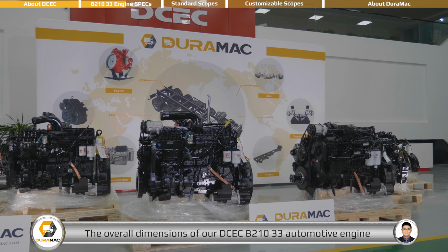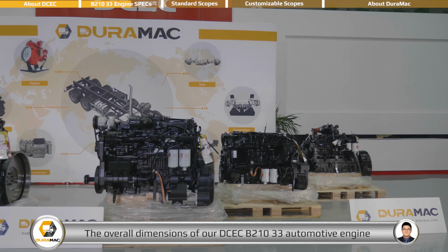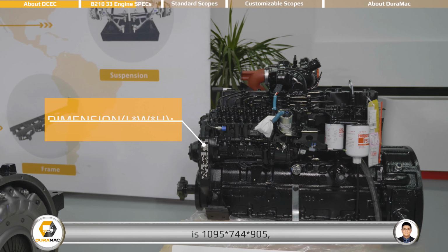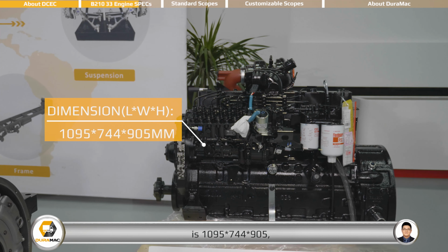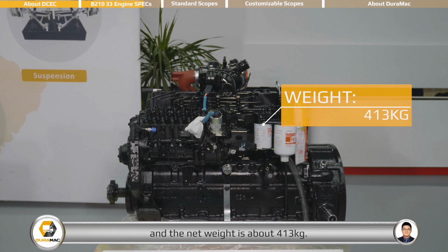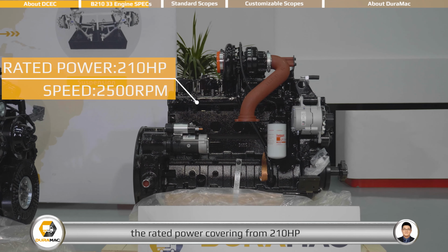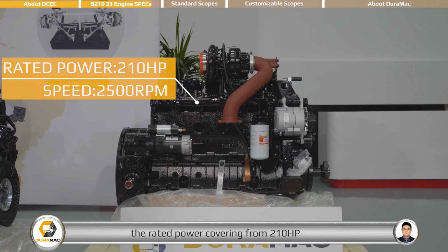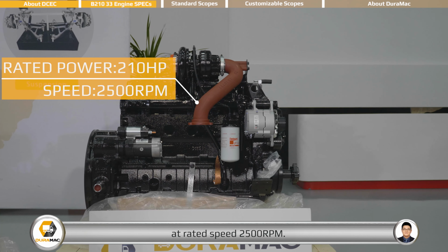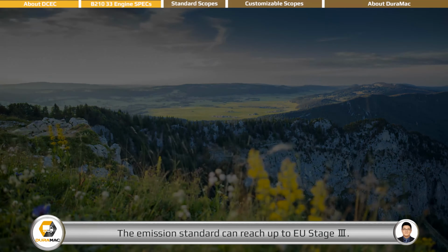The overall dimensions of our DCEC B210-33 automotive engine are 1095 by 744 by 905 mm, and the net weight is about 413 kg. The rated power covers from 210 horsepower at a rated speed of 2500 RPM. The emission standard can reach up to EU Stage 3.